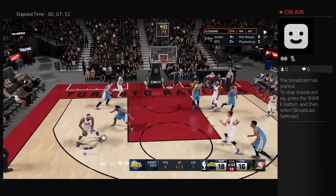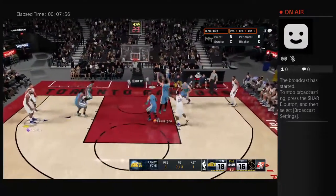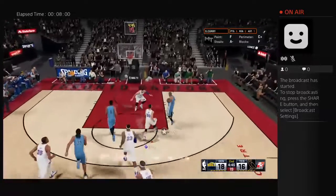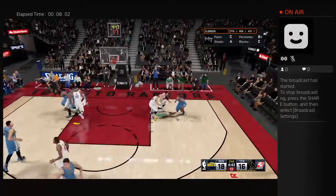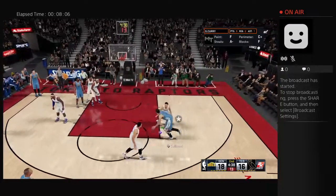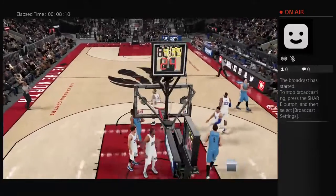He feeds it to Cousins. Fires from the wing. Laverne grabs the miss. You almost have to assume he's going to knock those down when he is that open. And Foy kicks to Gallinari. He makes that one drop, only a second and 5 tries.